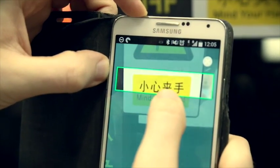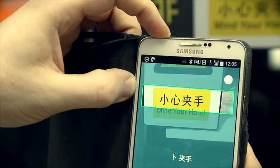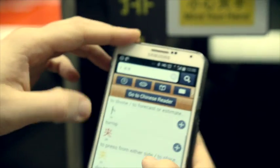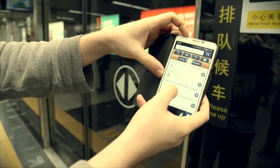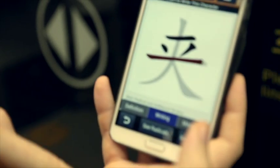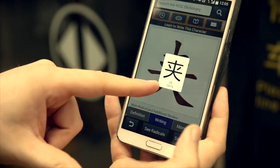There's Shaoxin. This is head. Look it up. Jiashou. So this means like you're pressing your hand. Of course, there's mind your hand, but this is the word. I don't know this actually, this jia. So let me look it up. I click on it, and I can see how it is written, and I can also see the radical breakdown.